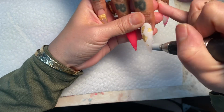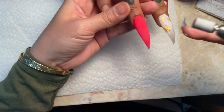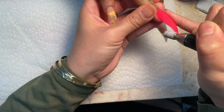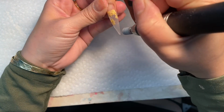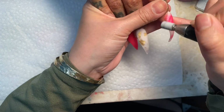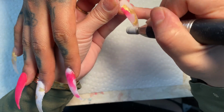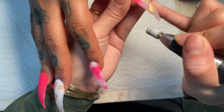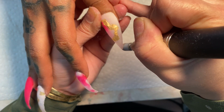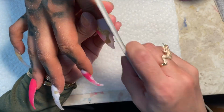All right, and now we're gonna take the drill and we're gonna drill the sides in. This part just makes the filing easy. She heavy, right? She's solid. I was telling her, she be leaning on me. I'm like, girl, you heavy. And now we shake this.